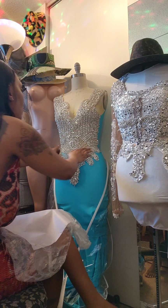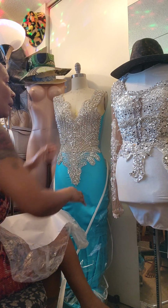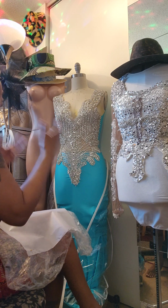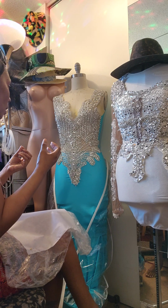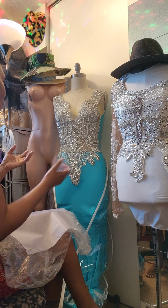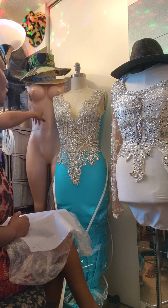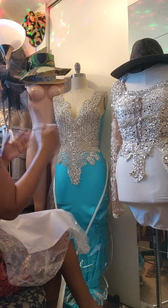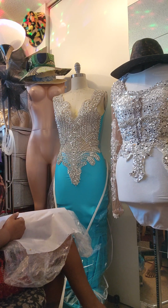When you're dealing with lace and this type of sheer material, you have to keep that in mind. A lot of times the moms buy a dress that's on a mannequin, and once it starts getting made, they say, oh gosh, I don't want my baby's chest showing and all this. So you have to improvise.